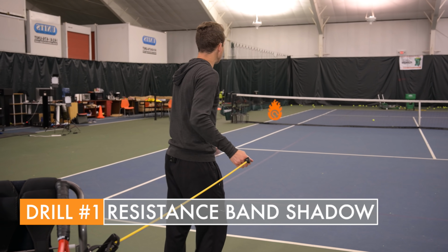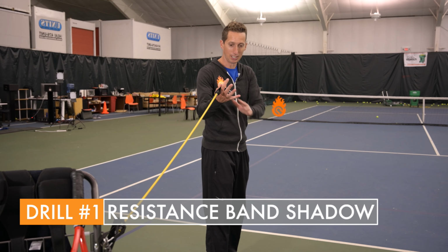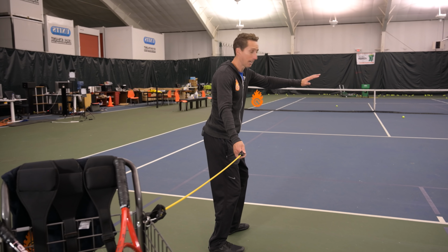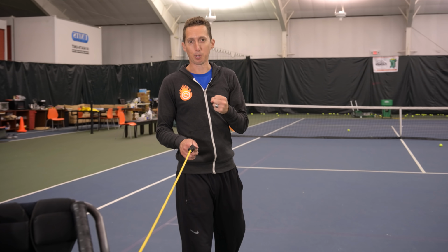And what I'm going to do is get myself set up as if I'm preparing to hit a forehand ground stroke. So my racket would be in my dominant hand, and I'm just coming across with my non-dominant hand. And I'm going to practice here, dropping my hand and leading with my hips and my chest. Now, this is an exaggerated position.